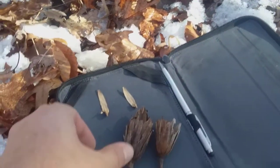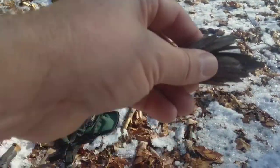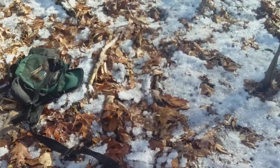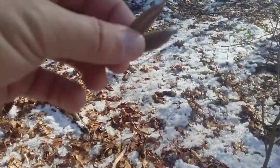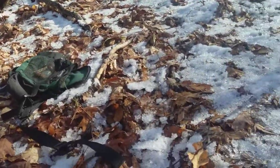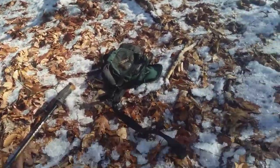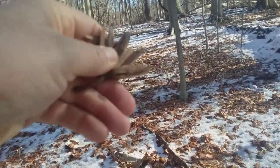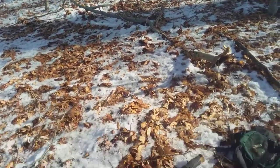But these seed pods easily break apart, and the little seeds, let's see if we can get this to happen here, fall to the ground like a little helicopter. The maple seeds do the same thing. They're going a little too fast to see, but as the wind and weather break these seed pods apart, the forest floor is littered with seed pods.